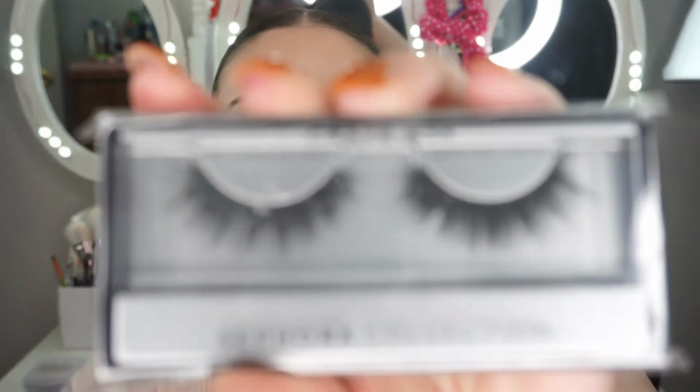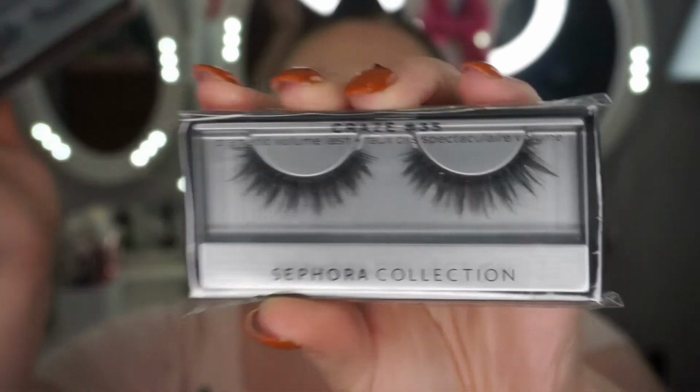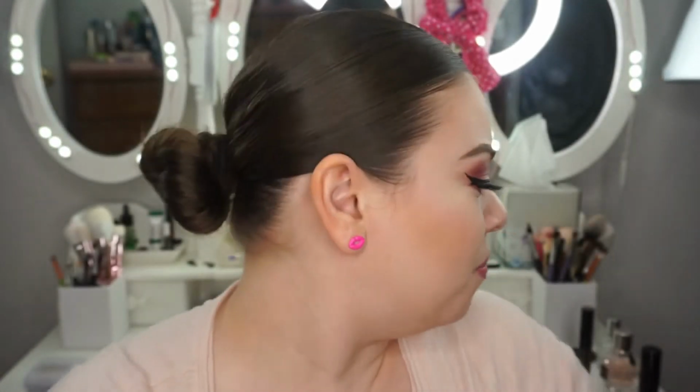I feel maybe if they were a little bigger, a little more form-fitting, I probably would like them a little more. I do like that they make my eyes look very full, and they're not really long. I mean, I have lashes that are long. They're not really long, but they do give you that fullness, so that's nice. The other one I got, and I actually got two of them, is in Craze number 35. So I bought two of these, and hopefully these will be a little bit better.